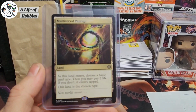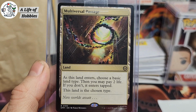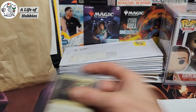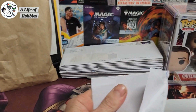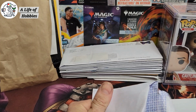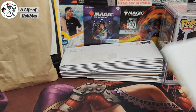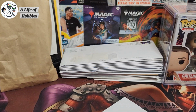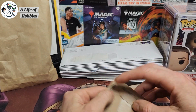We got Spider-Man there on the Multiversal Passage. This was one of something like 20-odd cards that I had left to get. I did wait a little bit on buying the Spider-Man cards because the market was showing considerable downturn momentum. So I figured if I held off just a little bit, I could probably get a pretty good deal on those cards. Do not tuck.